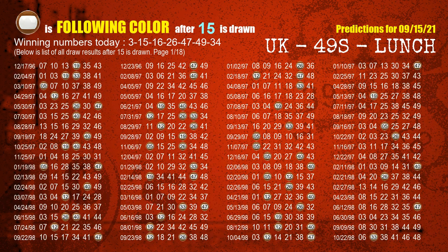The second winning number is 15. The most frequently following color is brown, when 15 is the winning number in last draw.